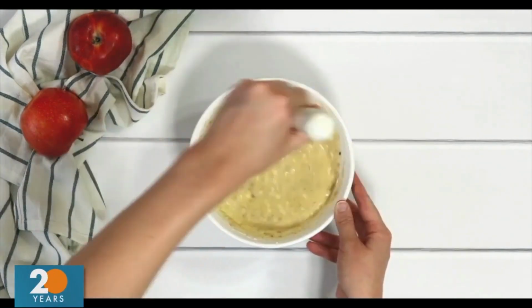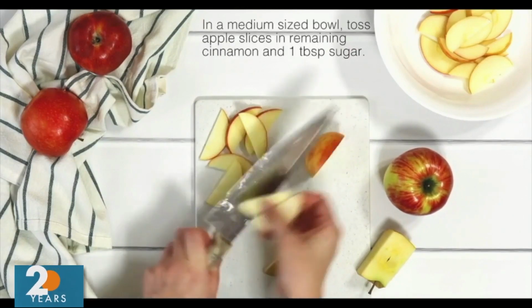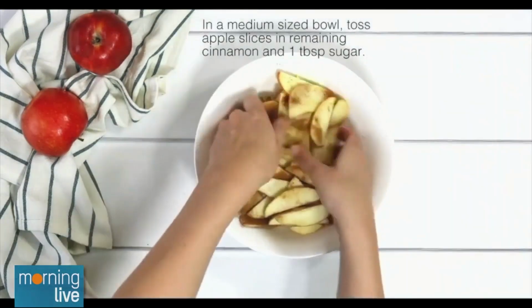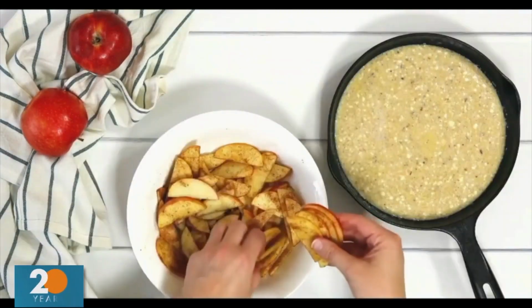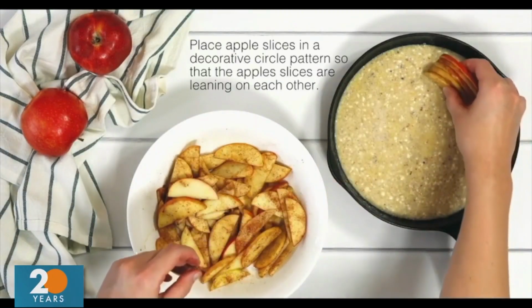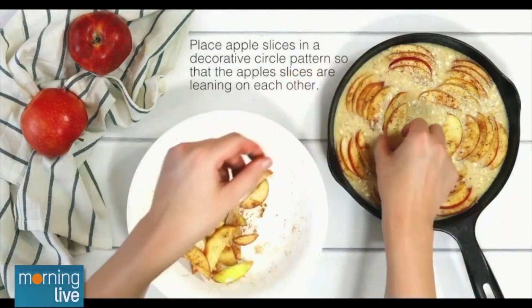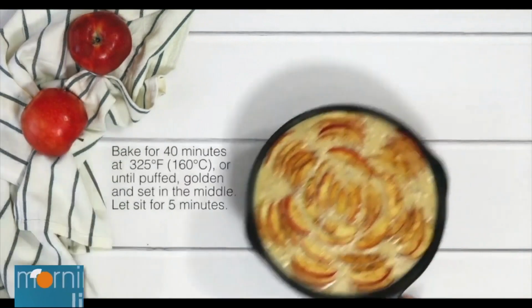Then I'm actually adding in whole grain flour here. That was white, but I add whole grain for more fiber. Slice up those apples, add some cinnamon, some sugar for some really great warm flavors. And then we're just going to layer in the apples. You can see I'm going to keep the skin on. That gives it more fiber and also makes it look really pretty.